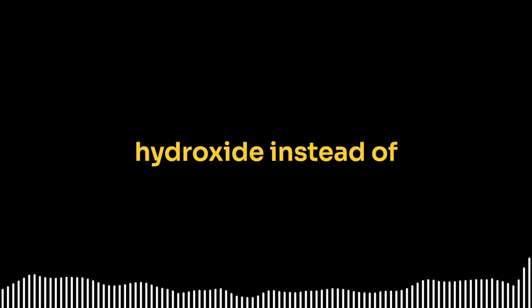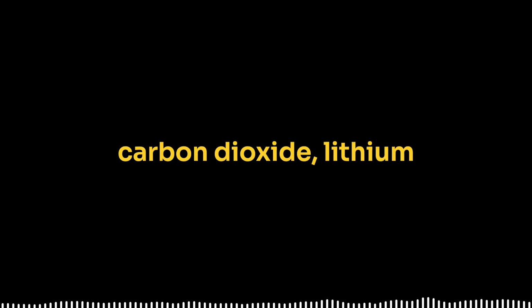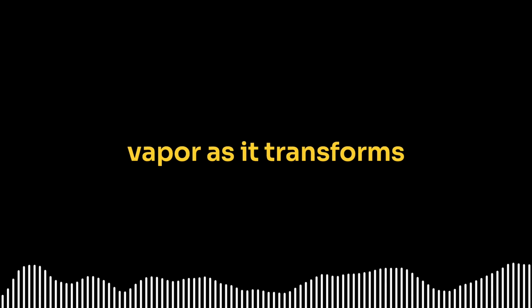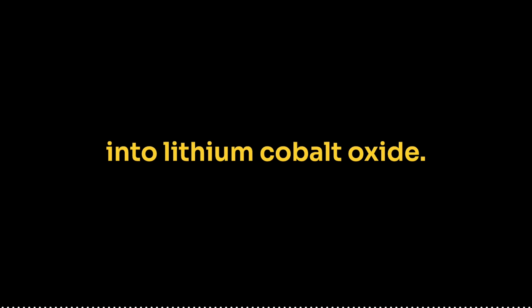This step is crucial, as it gives LCO its organized atomic arrangement, allowing lithium ions to move in and out efficiently. If we use lithium hydroxide instead of lithium carbonate, the reaction is slightly different. Instead of releasing carbon dioxide, lithium hydroxide gives off water vapor as it transforms into lithium cobalt oxide. Regardless of the lithium source, this high-temperature reaction forces the atoms to rearrange themselves, forming LCO's layered crystal structure.